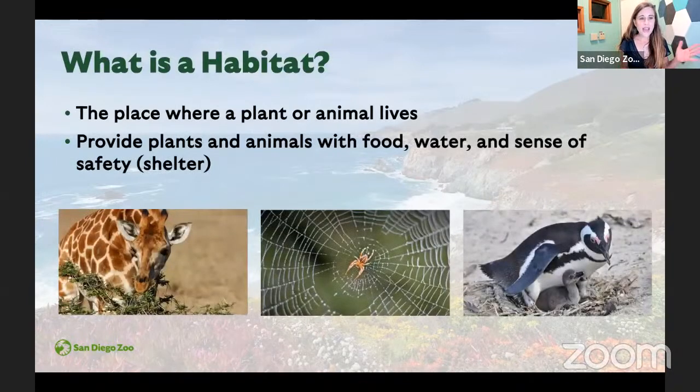So you look at the pictures that we have here. We have a giraffe eating the acacia, so a giraffe is going to be living in that savanna habitat. You have a spider that is drinking the dewdrops off of their spider web. And what I thought was amazing is that that spider is actually creating their own habitat, right? They're actually creating their own shelter. It kind of makes you think. And then we also have the South African penguins creating a nest. So it's the shelter of its nest, right? Part of its habitat.